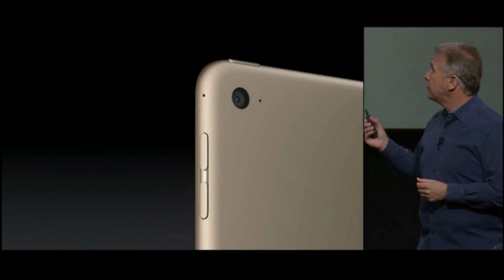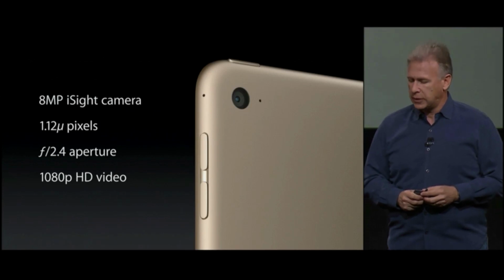Now, if you take a lot of pictures on your iPad, which not a lot of people do, but we do see them out in public.